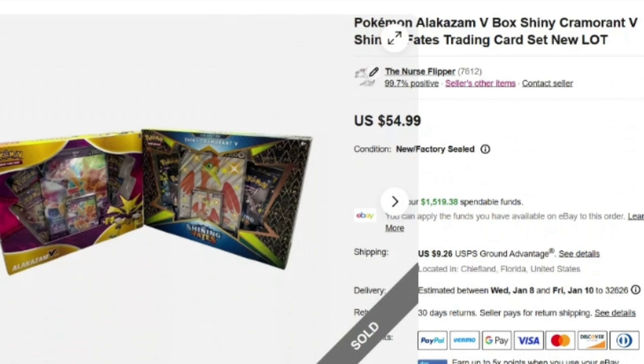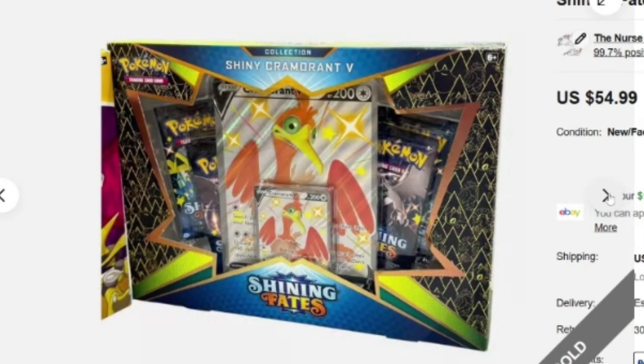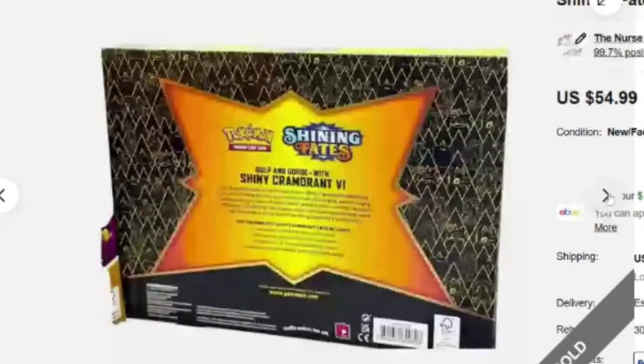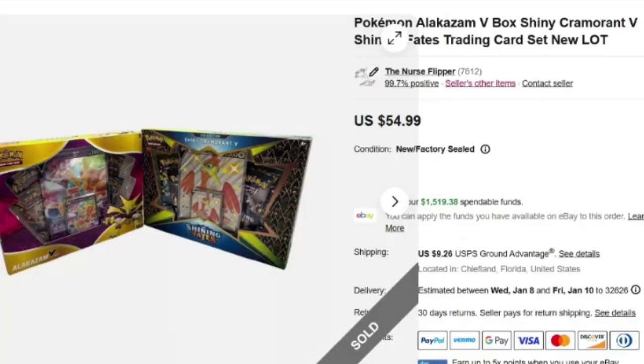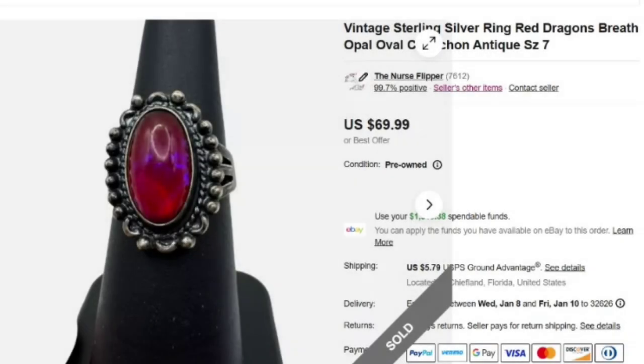Next up is another fast sale of Pokemon. This is Pokemon Alakazam and Cramorant. It was 2 boxes. They sold for $54.99. They sold in under a month. And I showed you guys a lot of Pokemon in the regular what sold video. Definitely keep an eye out for these. I had these in my house and I rarely find them, but depending on your area, you might be able to locate some.